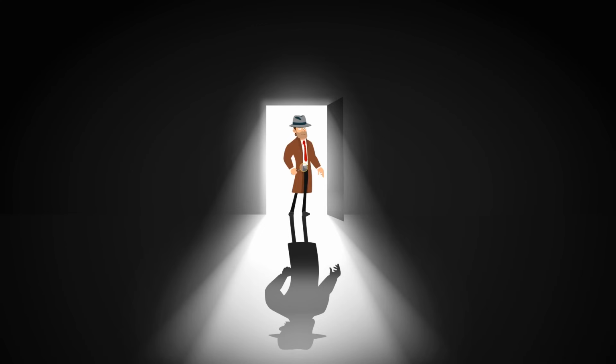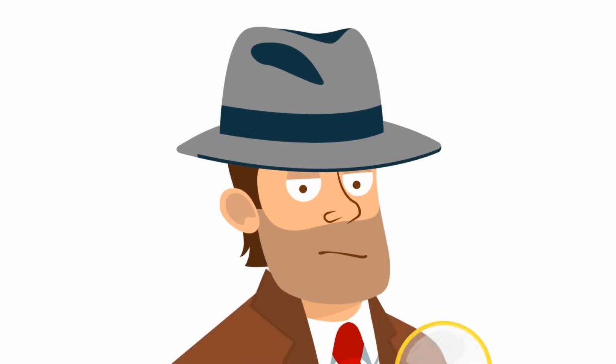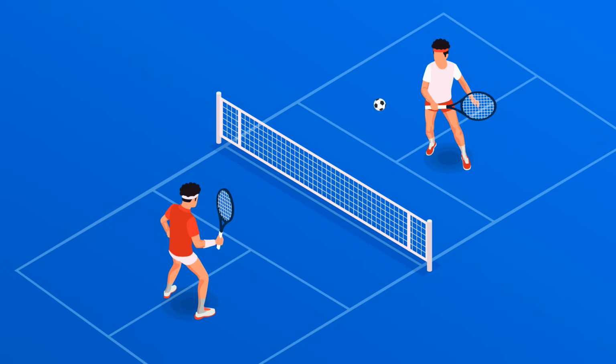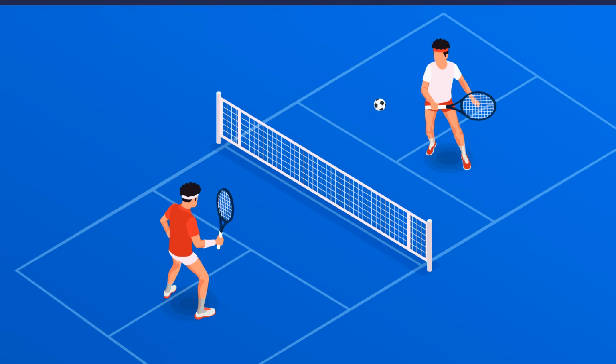Hey Sherlocks, I really need your help here. So, take out your magnifying glasses and join me on this detective chase. Yeah. Look at this image. What's wrong here? These guys seem to be playing tennis, but they're using a tiny football.